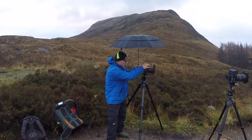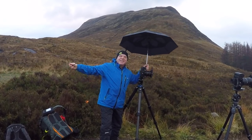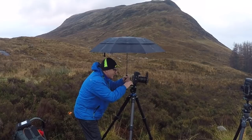And he's organised, you see, because he's got a brolly, and I have got. Singing in the rain. He can't sing, but he's organised with his brolly. Shouldn't say that to an ex-para.